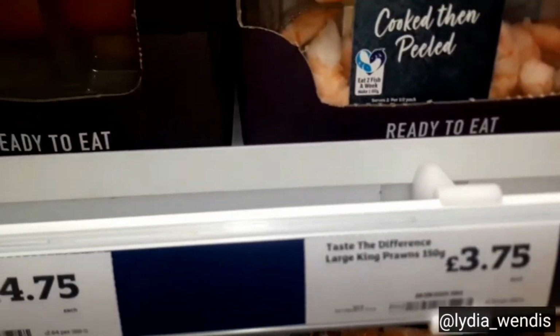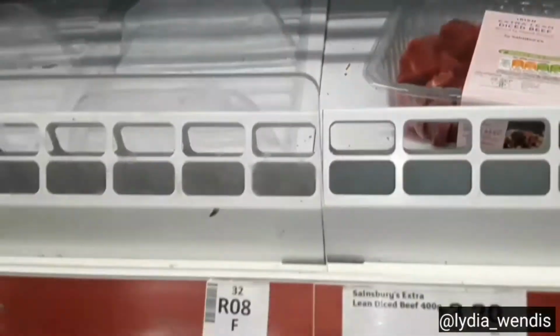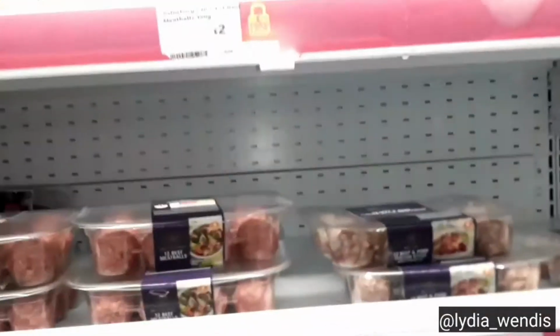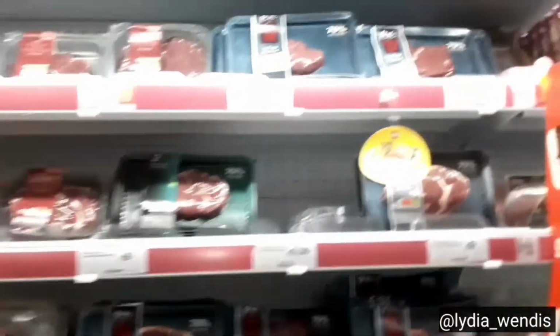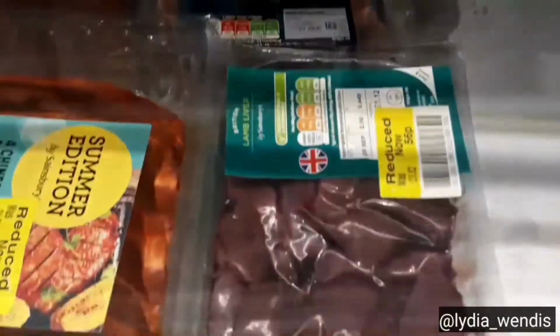Prawn over there, 375. Okay. Okay, that is me. Some of it is £3, £4.50. Alright. Not quite. Yeah. Oh, it's 56 pence, okay? It's a good deal.